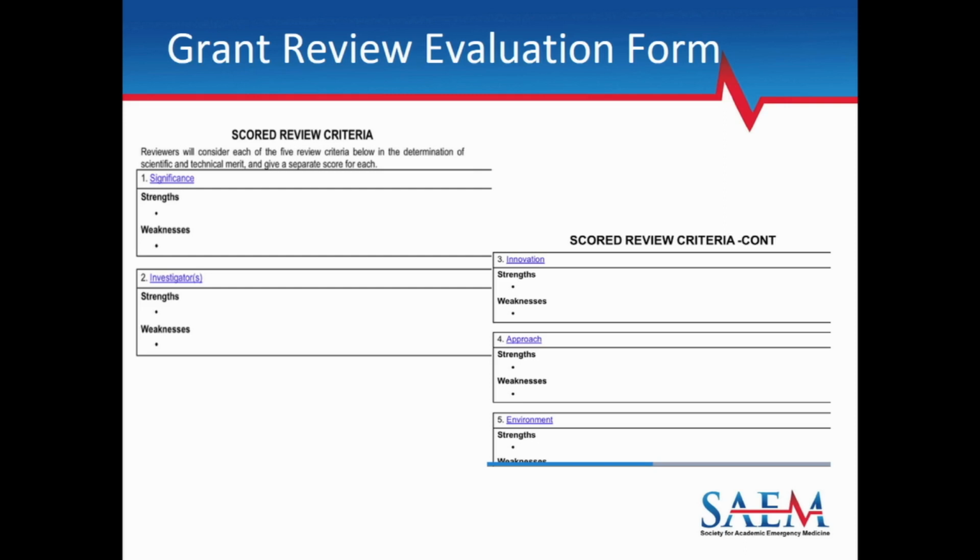Let's see, what else? And then their experience, everybody's experience. Someone had asked a question, if you don't have a lot of experience, yes, absolutely. Especially if you're a training scientist, you have to make sure that someone on your committee is holding an NIH grant or has in the past.